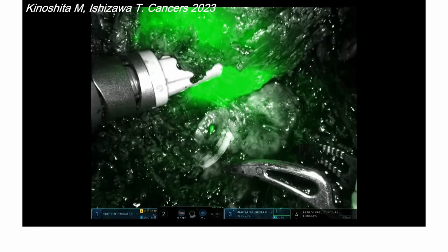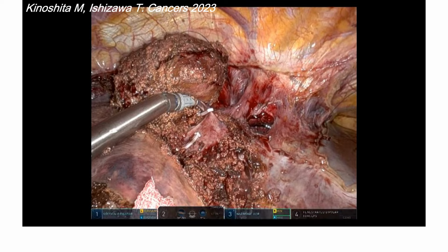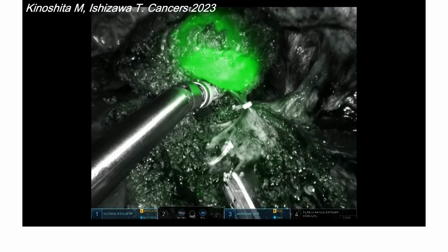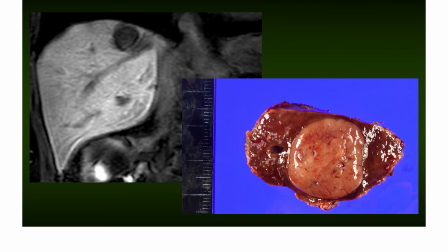And this is the last stage of this resection. The tumor and major vein to be preserved. And after the division of this last vein, the wedge resection can be completed, assuring the sufficient surgical margins.